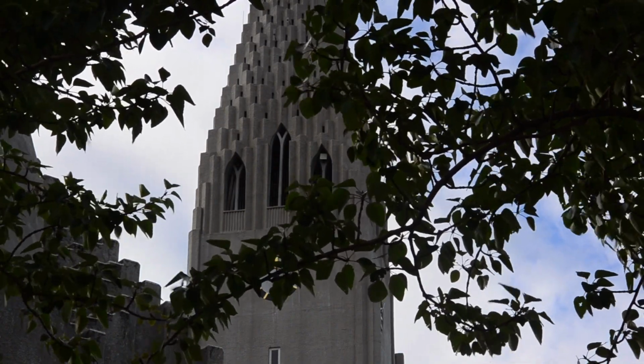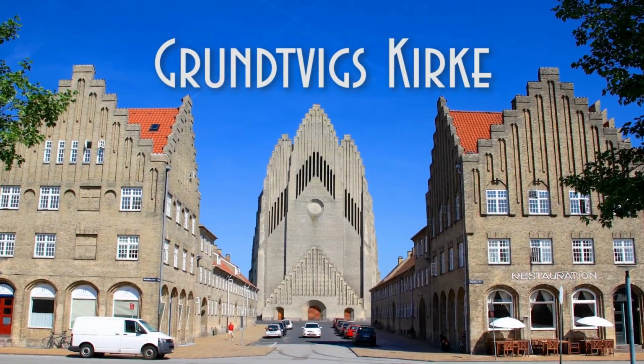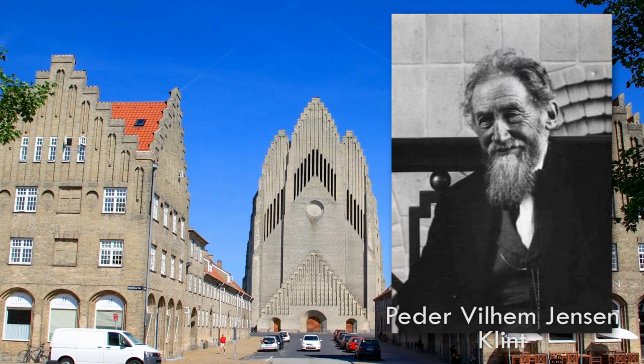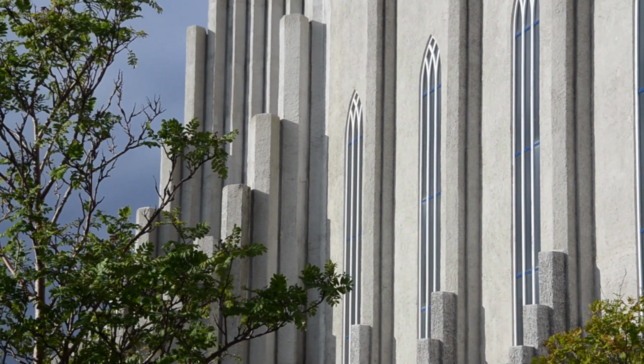Guðjón likely got inspiration from a contemporary building of the time, being built in Denmark, that being Grundtvigskirke, designed by Danish architect Peder Vilhelm Jensen Klint. Sorry for those Danish viewers out there, I do not know how to pronounce Danish whatsoever. With that said, you can definitely see some similarities between the two structures.